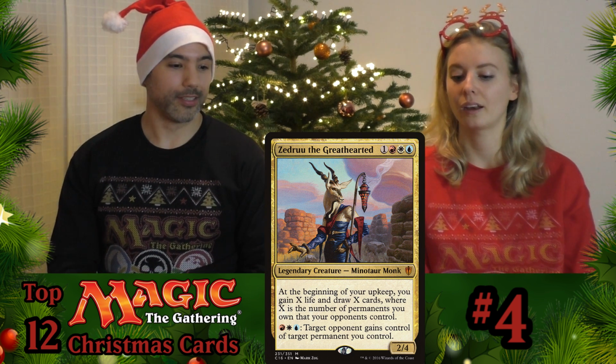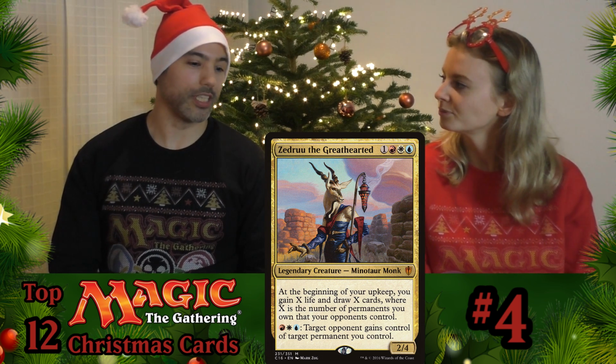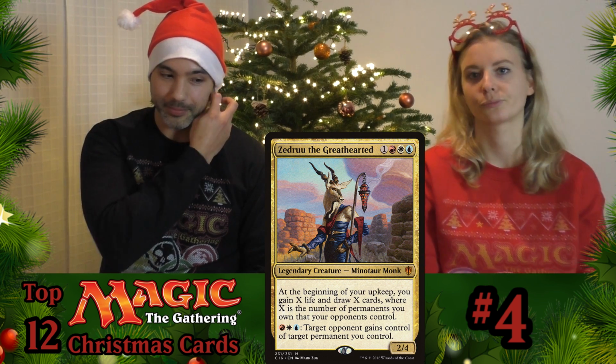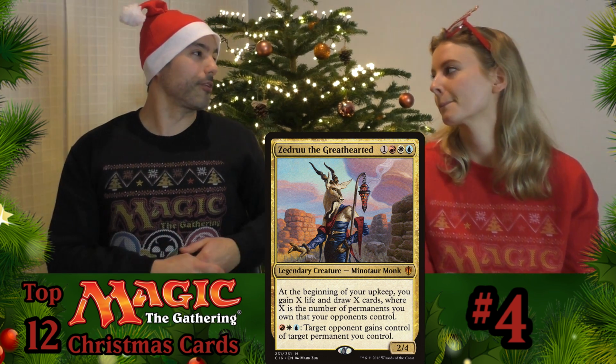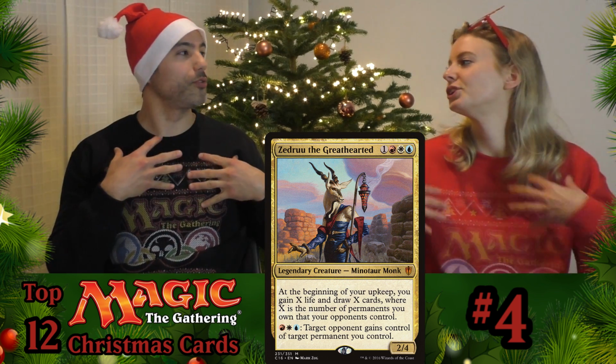Yeah, and he's very giving, right? Well, she actually, you can't tell, but she is totally giving because you can pay 3 mana, and then target opponent gains control of target permanent you control. I mean, that is really what it's all about. Yeah. Christmas time, it's not about what you get, it's about what you give.